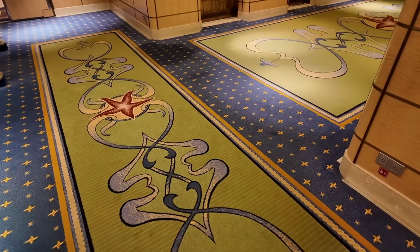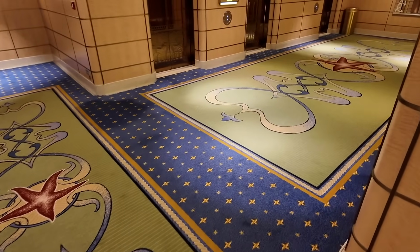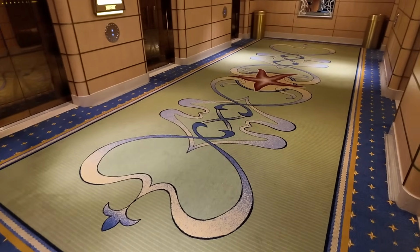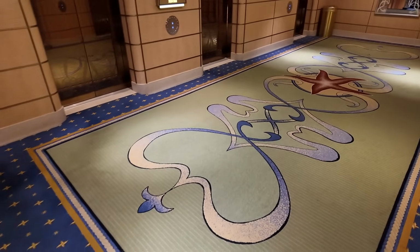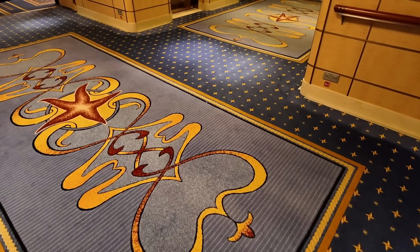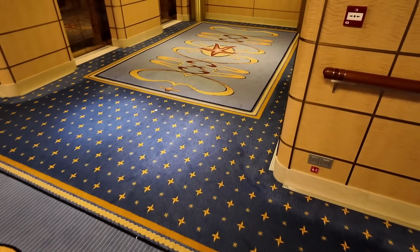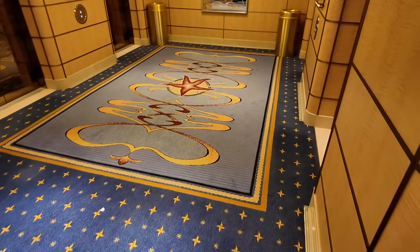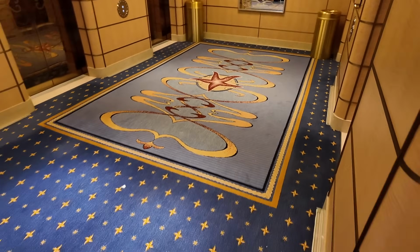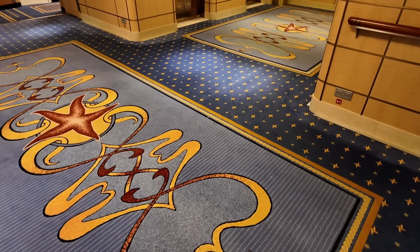And then the green carpet is midship, and this is because the atrium is in the middle of the ship and the atrium is green. So that's why they've chosen green for this one. Then at the aft of the ship, the carpets are blue because if you're eating at Palo or Remy or Cabanas, they are at the aft of the ship at the back, and you have a view of the ocean. So the ocean and the colour blue, that's why they chose blue for the aft carpets.